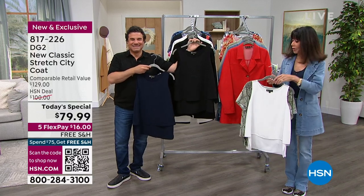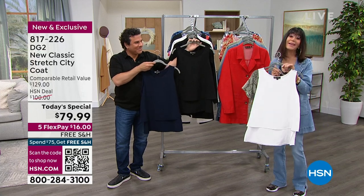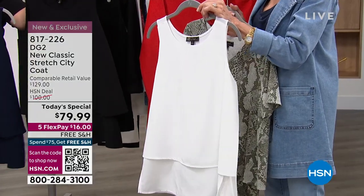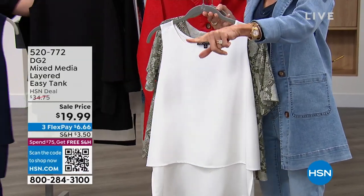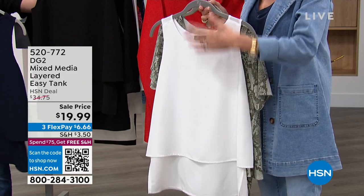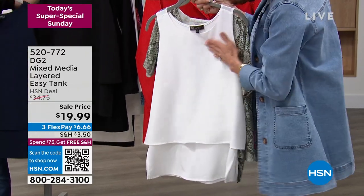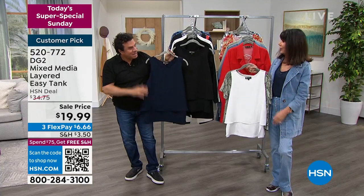So we want to give you also the quick item numbers for some of the different tops to go underneath. Okay, the Easy Tank. Over 1,000 reviews at HSN.com. But look at what we're doing today. Holy cow. We have it marked from $34.75 to $19.99. Black, the ivory, the basics, the navy. The must-haves. The basics that you absolutely want to have in your wardrobe.